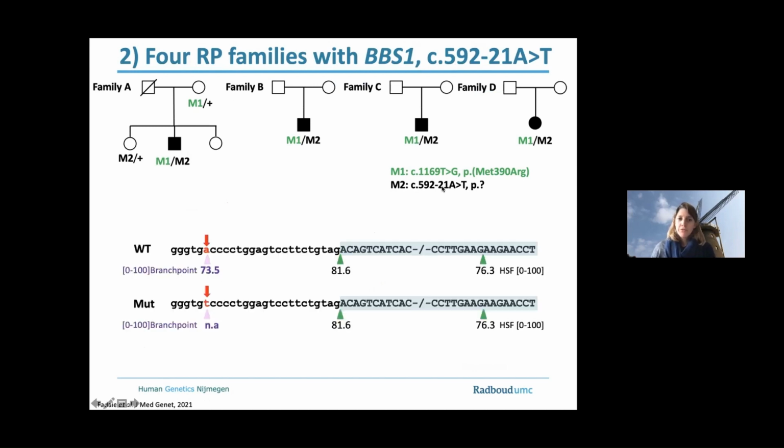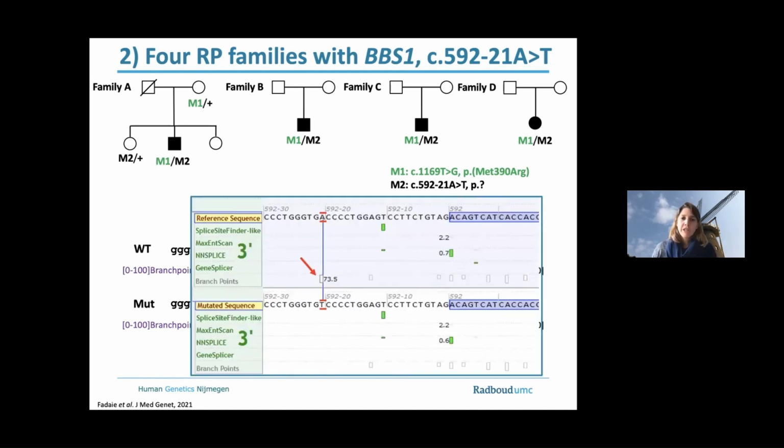And this was a special variant because I'm showing you again here the wild type on top and the mutant at the bottom part, with here the exon boundaries. There was quite a high score over here. But what we saw over here was a difference in a branch point. And that is something that we had not seen before. I'm showing you here how this looks in Alamut.